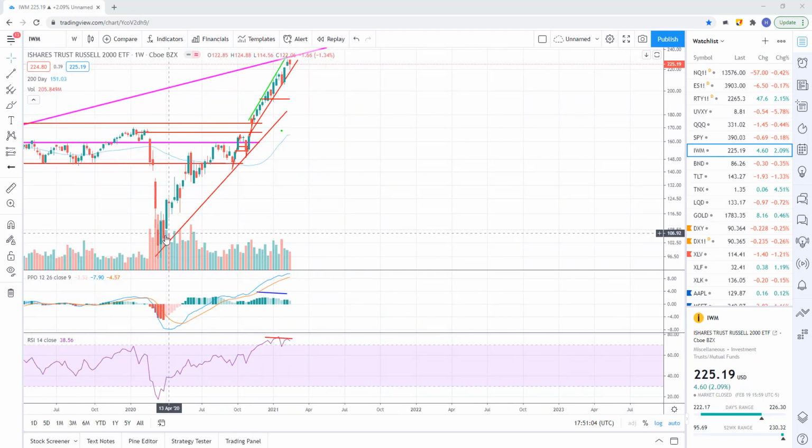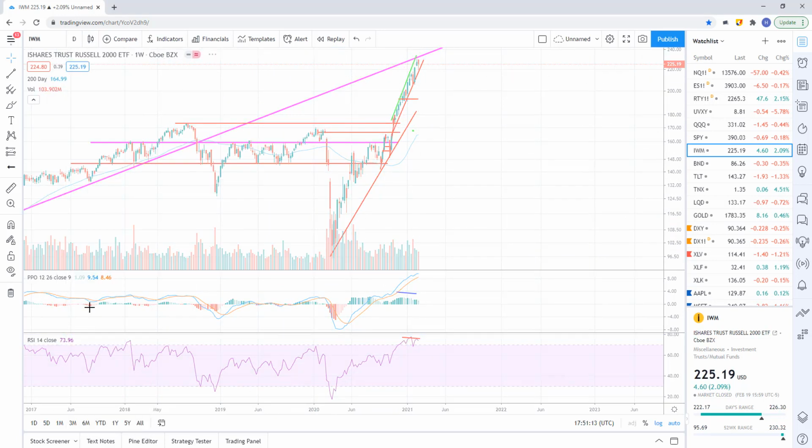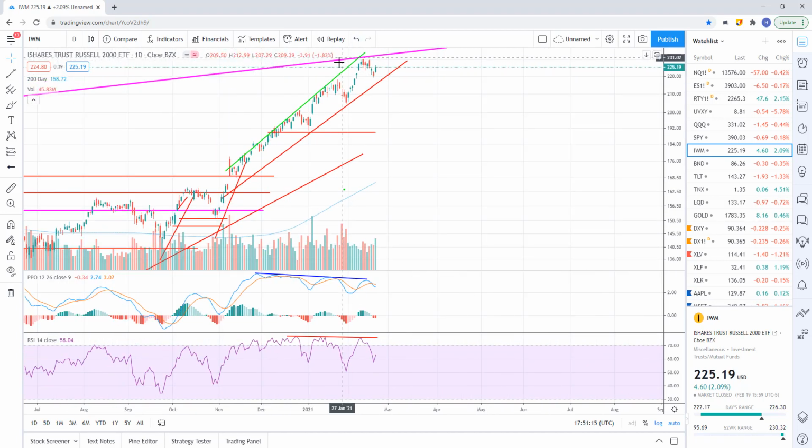And recently, after the COVID drop, this thing's been on just a tear straight up to the right, up to that trend line. So we're basically there. If you go to the daily, you can see we pretty much tagged it, and we're just trading around this level. So we could obviously overshoot it a little bit, look for some stop running.